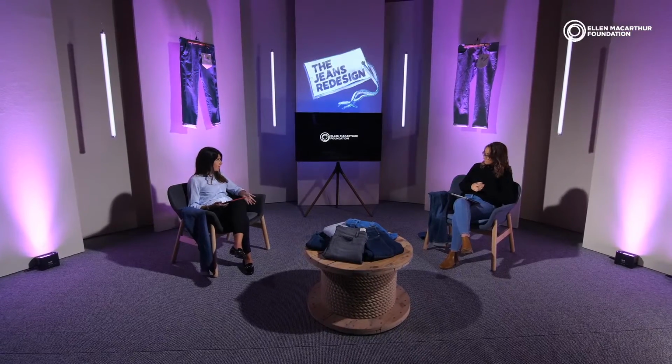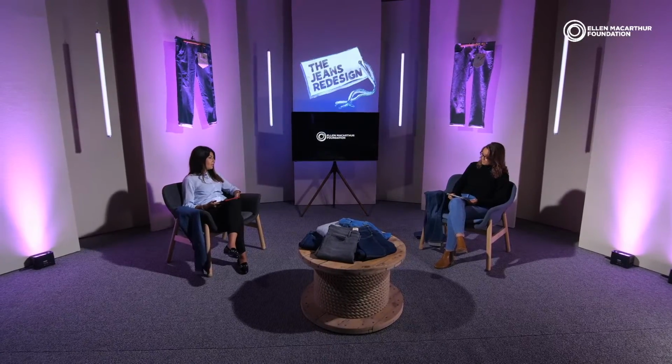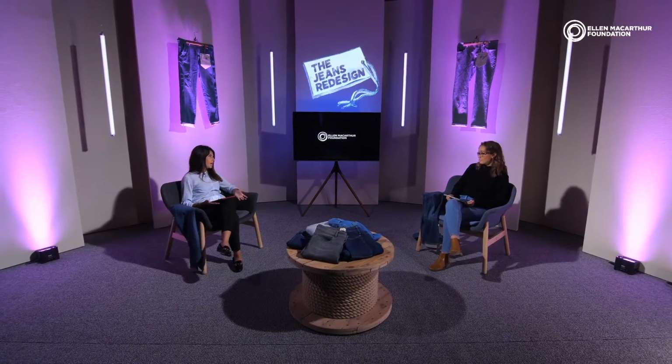So the Jeans Redesign provides a design framework that addresses all or most of the aspects of the design process, including, for example, how to design for durability, how to design for material health, how to design for recyclability, and also how to design the garment so that it is traceable at the end of life. Great. So what we're saying is these circular jeans really are circular. They are what they say on the tin, and they're going to be great for us, for the people that work in the industry, and for everyone that's involved. Exactly, and also they will not become waste since they are designed with circular economy principles.